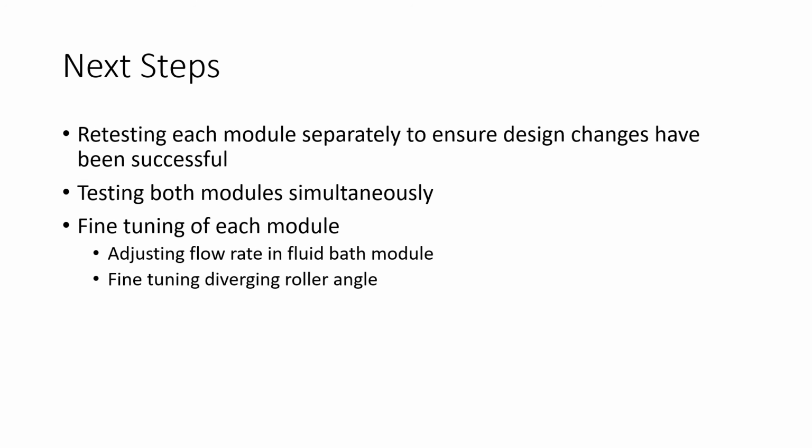Following completing our modifications, we will be retesting each module separately. And then once we've determined that's successful, we will be testing both modules simultaneously, as it will be working at DeWys Manufacturing. Following this, we will do any fine-tuning that we need to for each module. For the roller module, that would be changing the angle of the rollers, changing the speed of the rollers, and for the fluid bath, that would be changing the flow rate going into the fluid bath tank.